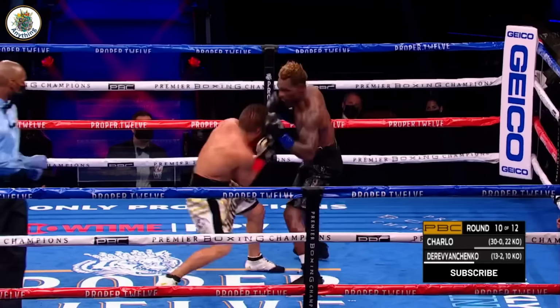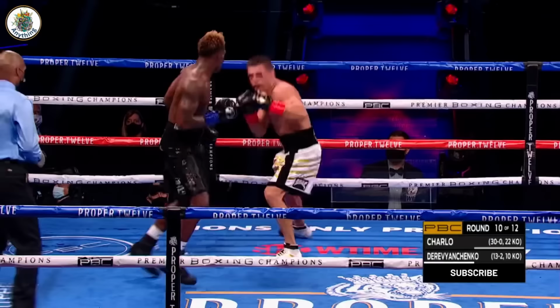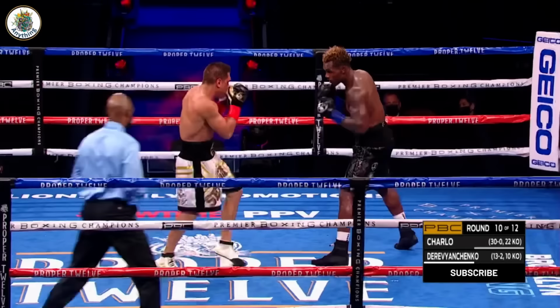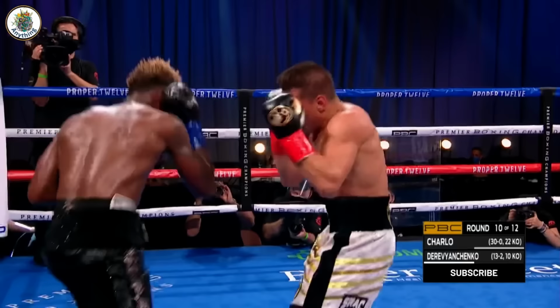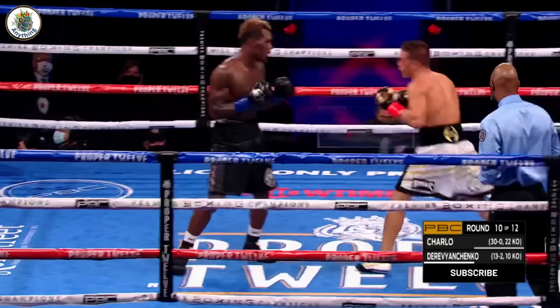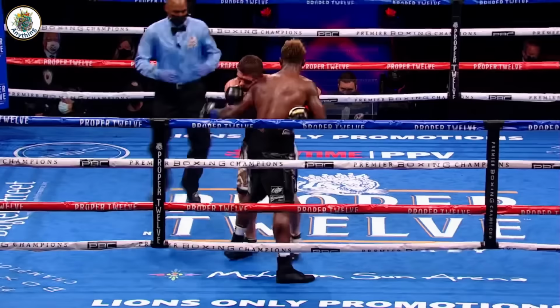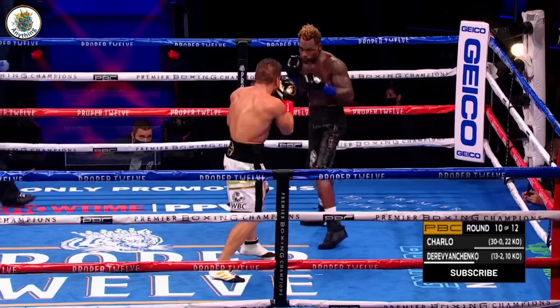Overhand right by Charlo. It wasn't until over halfway of the fight that he's starting to give up some of that real estate, as you pointed out, Miguel. You mentioned this is a little bit closer than what we thought earlier in the fight. Charlo might be getting, he's starting to tire. Championship rounds. I think we are nearing some high drama. Make this a closer fight.